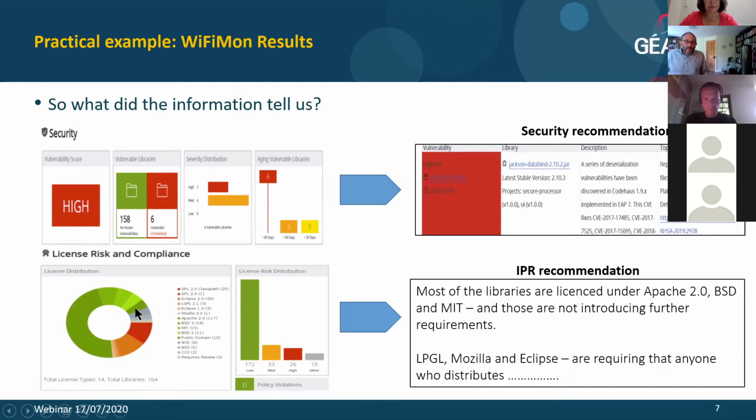Moving down the report to this section on the left, you can see this donut chart again, indicating the distribution of licenses amongst the libraries and highlighting if there are any violations of our IPR policy. As you can see in this case for WiFiMon, there are none. And then this report gets reviewed by our IPR coordinator, Magdalena, who provides her own recommendation on the libraries and suggestions of what needs to be done.